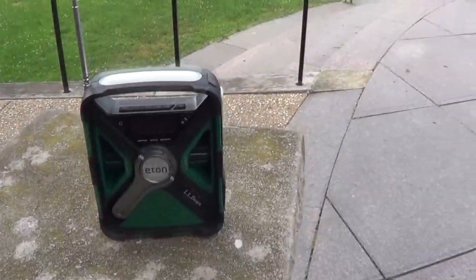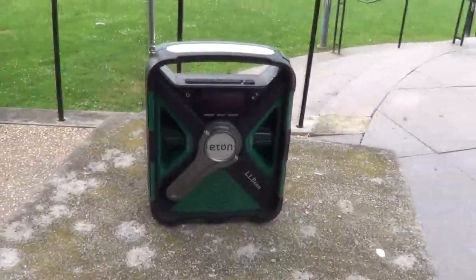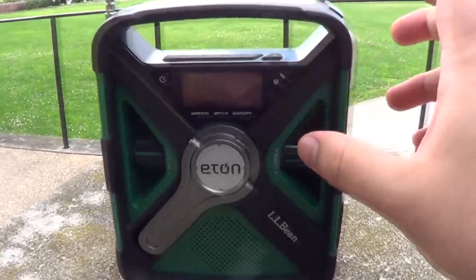What a cutie. Anyways, the AM/FM capabilities on the Eton FRX5 L.L. Bean Edition. So let's go ahead and test that out.